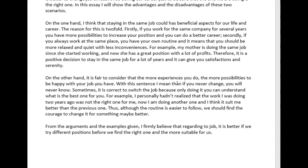Sometimes it is correct to switch jobs because only by doing it can you understand what is the best one for you. Now, why did I do that? Because when you start a clause with the word only, you have to do something called inversion. I want you to find a good grammar resource and you'll see it talking about inversion. It essentially is something we use for emphasis. And in order to create this emphasis, we have to make the sentence kind of look like a question.